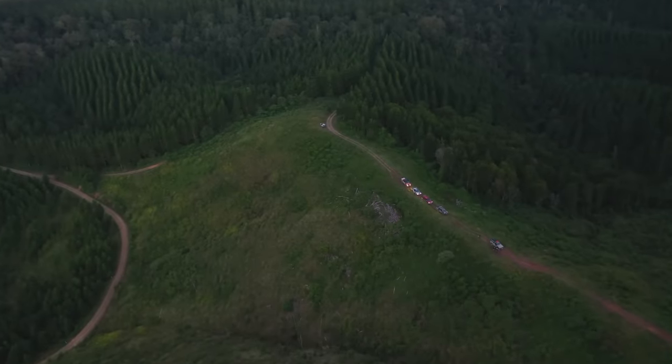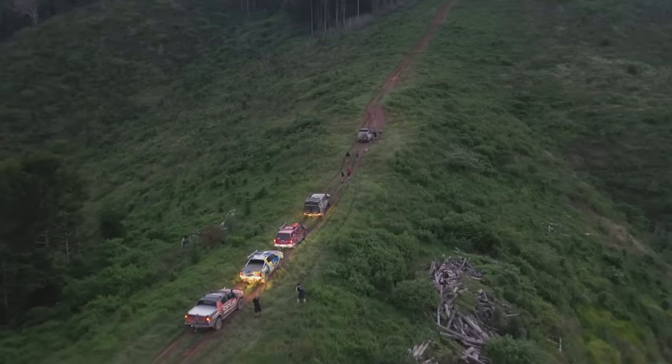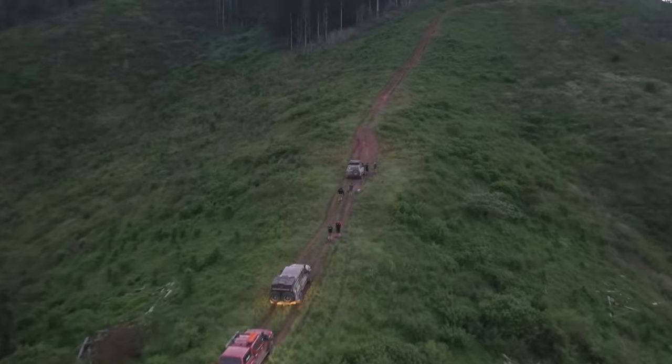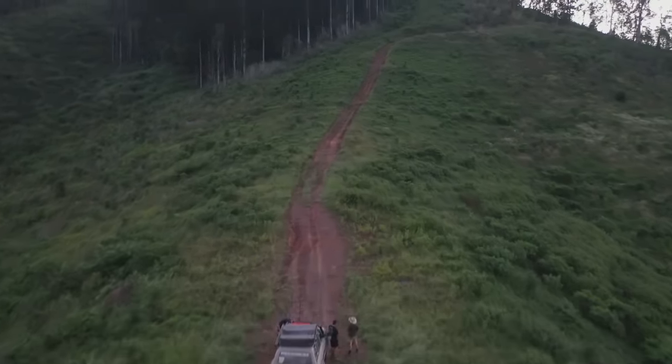All right, boys, I reckon we flick the old light bars and spotties on and get right into it. Hello boys, we've got a little bit of a hill climb. Actually, it's not so little. I think it's quite steep and quite big. Have a look at that, will you? That is long, steep, and that clay is so slippery. We've got nowhere to winch off.